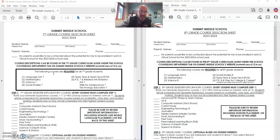So you can see here in the box for our 7th graders next year, you'll have language arts, math, science, social studies, again, team time and the team tech trimester rotation, and you'll have those 6-week PE and related arts rotations that are in the box: 3 6-week sessions of PE, and then a session of 6 weeks in art, 6 weeks in skills for adolescents, and 6 weeks in tech ed in the tech ed room with Mr.